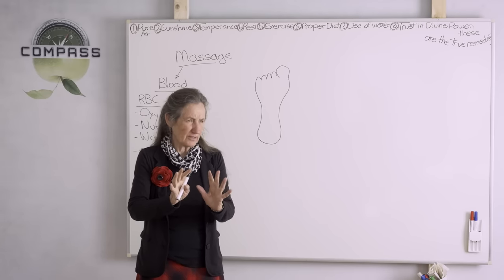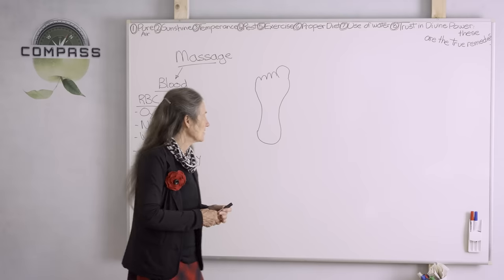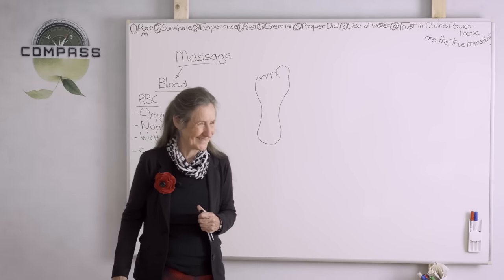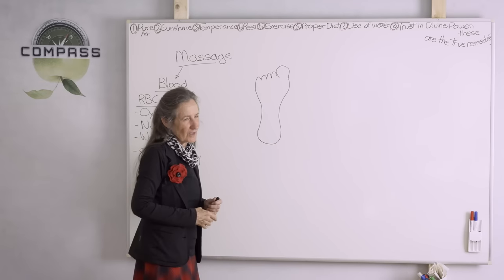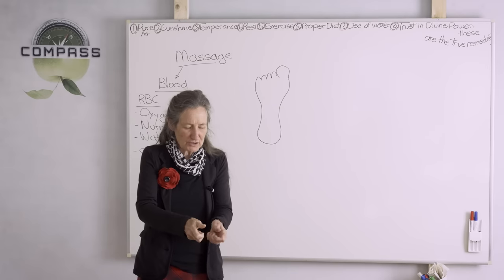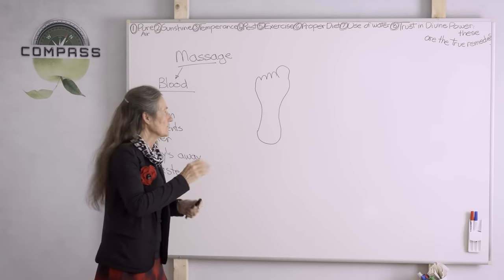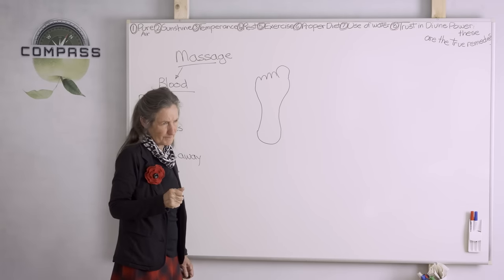You've got to get the body that you're touching used to your touch. So you start and you might just do gentle strokes. Now it's quite possible that the person's ticklish and they won't like that. So what do you do if someone's ticklish and they do not like that gentle stroke? I personally am ticklish, so that doesn't fit well with me. But what you can do is you squeeze. So you just squeeze the sides of the feet like that. So what you're doing is you're getting the feet comfortable with your touch.